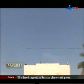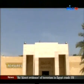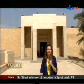Today we're coming to you from one of the most important ancient Egyptian sites. It is part of the Memphite necropolis, the area of Saqqara, the first and one of the oldest areas for king's burials. Actually, this area houses a variety of archaeological sites, starting from tombs dating to the pre-dynastic period up to the Greco-Roman era.